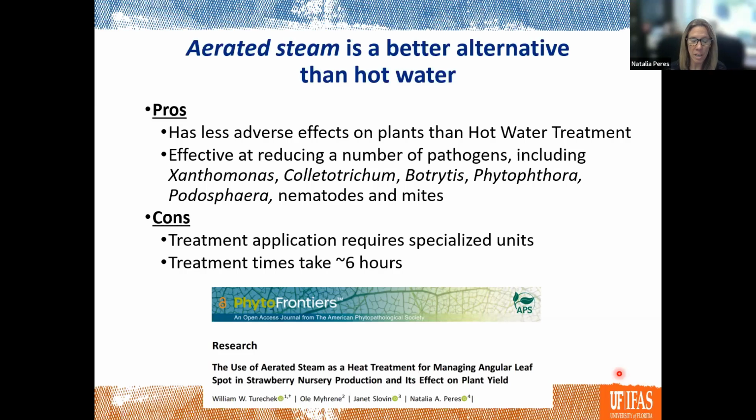As for the cons, something that we still need to figure out is that it does require some specialized units, especially if we're looking at large scales. We need large units to be able to treat as many plants as those large nurseries have to treat at a time. And it does take time. It takes about 6 hours for the full treatment, because we consider the pre-heat step for 1 hour, and we usually give it an hour break for the plants to activate those heat shock proteins, and then we follow up with 44 degrees Celsius for 4 hours.